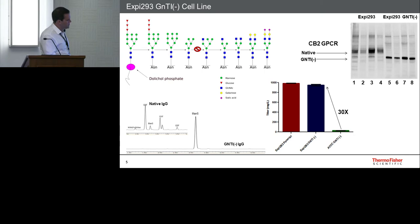And when we compare that to the ATCC GNT1 knockout cell lines that have been suspension adapted into FreeStyle media, which is quite common in the literature, we see about a 30-fold improvement in protein titers compared to the ATCC cells, which also tend to be fairly clumpy and a little bit less easy to handle, whereas all of the Expi293-derived cell lines that I'll talk about today have very similar growth characteristics as the parental line.